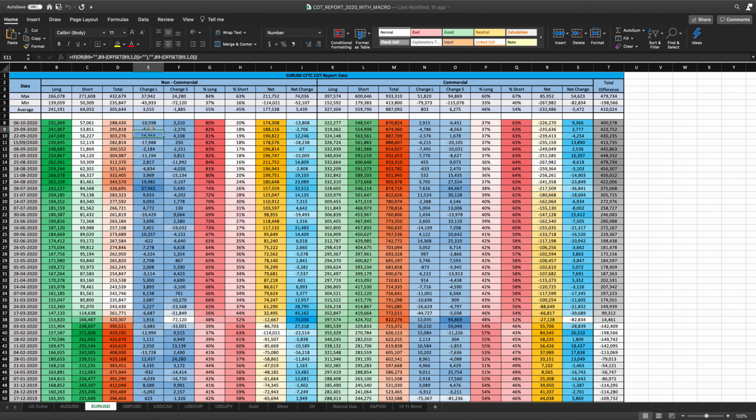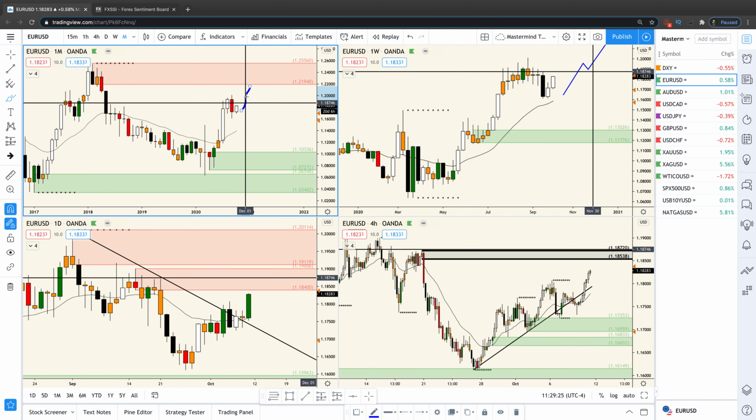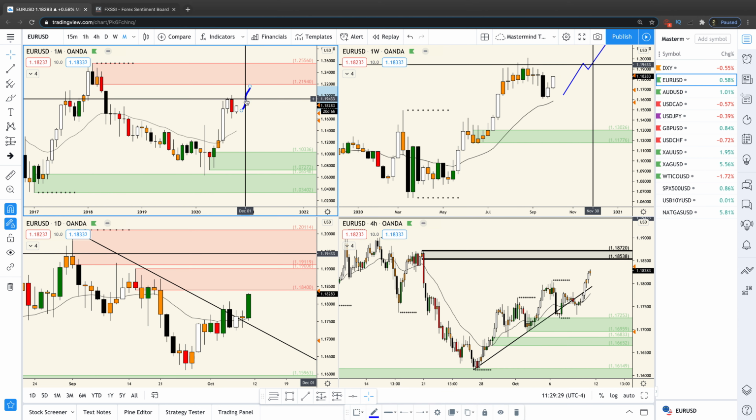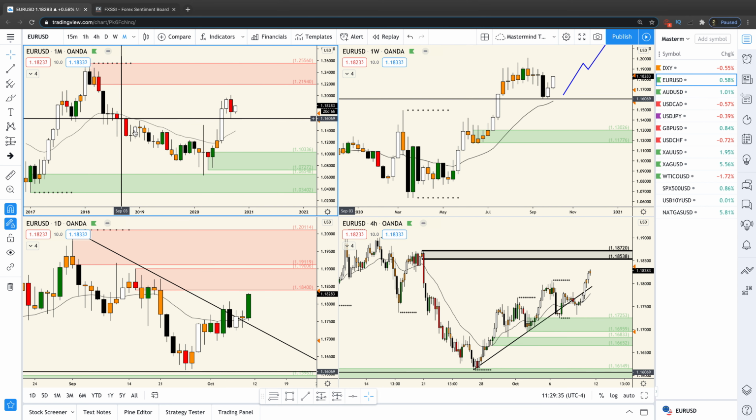And they did get rid of quite a bit of longs on the euro, but compared to their actual size, I wouldn't say it's insignificant, but it's really not. It's not like they have 50,000 positions and they got rid of 10,000, right? They have 40,000 and they got rid of 10,000. And they added some shorts. So I think the euro is still going to move up, but what I'm thinking is happening is, as price reaches this monthly area of supply, they're adding shorts to take some profits off of their trade. So my expectation is for this zone to actually break on the euro, and obviously the opposite for the dollar.